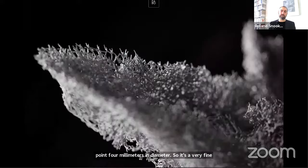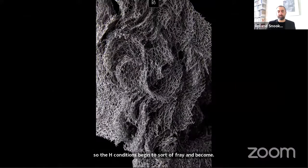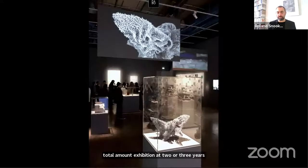In this project, we are trying to create a series of different conditions. The edge conditions begin to fray and become fine filigree, whereas underneath the wings, we have these much more turbulent, thick masses. This was a small object, which was really a retroactive form study that evolved from a bridge project that we were working on. It was exhibited at the Pompidou Center as part of the Code Le Monde exhibition about 2 or 3 years ago. This was an exhibition which was trying to trace the history of algorithmic work through a series of design and artistic disciplines.